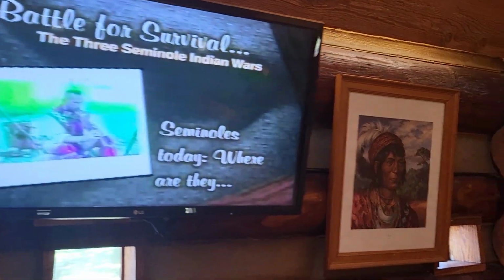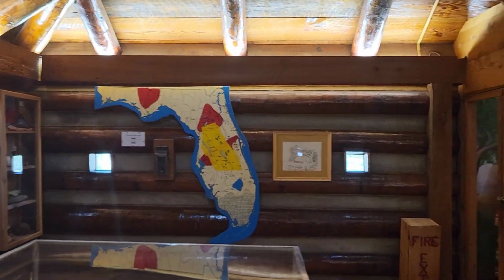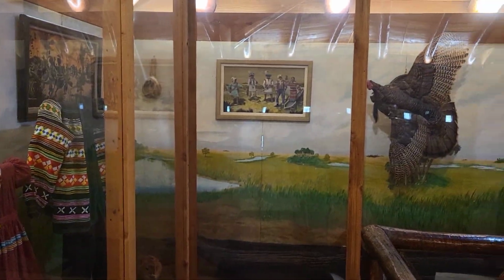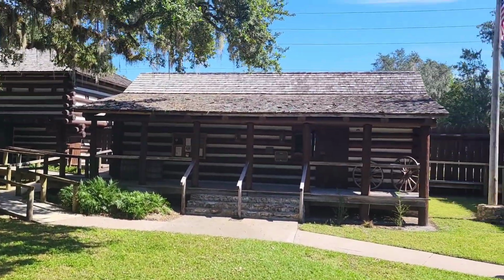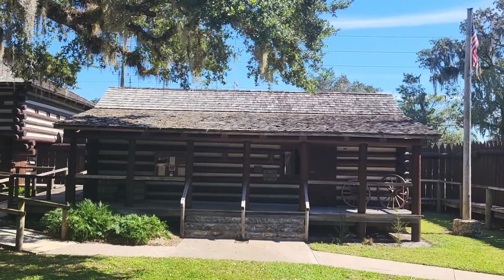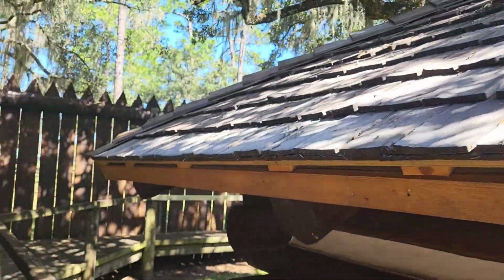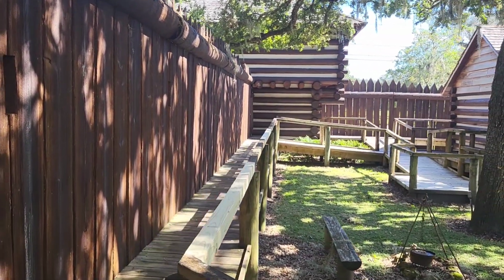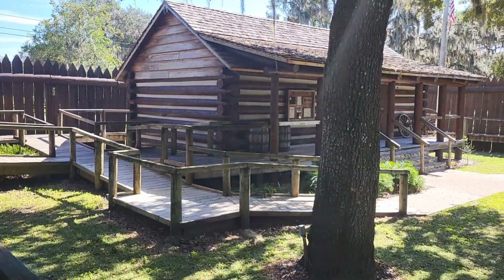There we go. Battle for Survival. I don't want to show that too long in case there's copyright issues, but that's called Battle for Survival. I'm just going to walk through the middle here, and we'll walk outside and get a view from the backside of the fort.